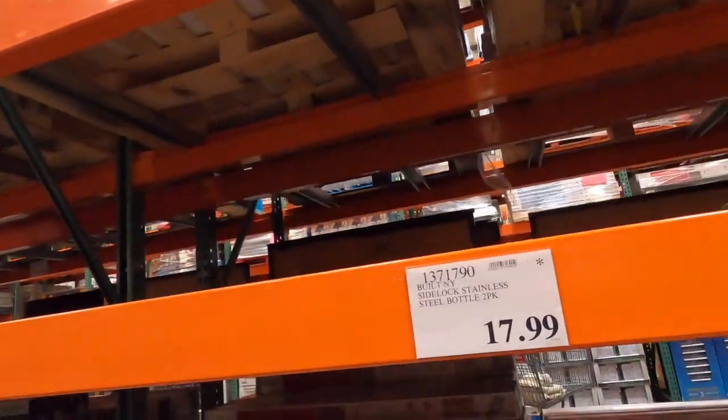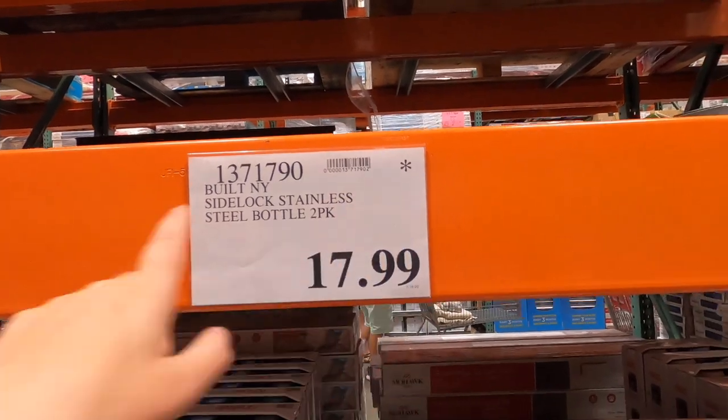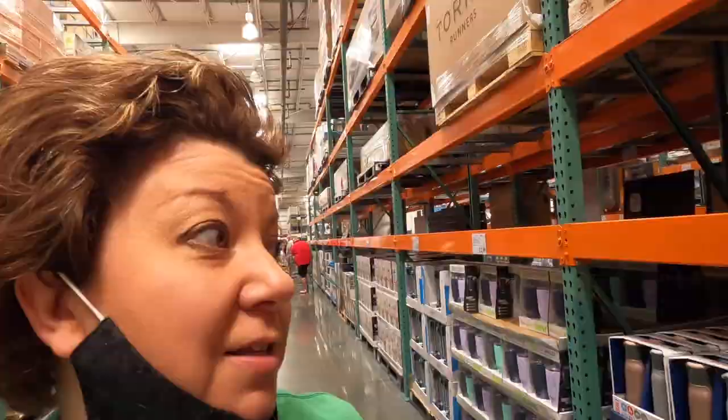I'll show you another one over here. This guy here, this one just has an asterisk. It does not have the number 7, but if you're wanting this item, you should get it now because it will not be coming back.